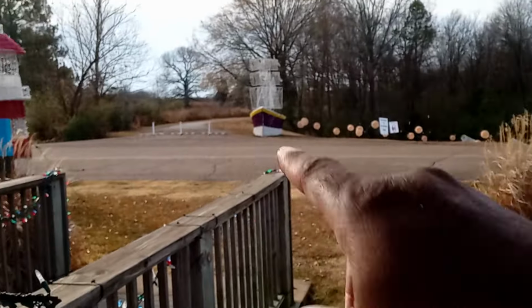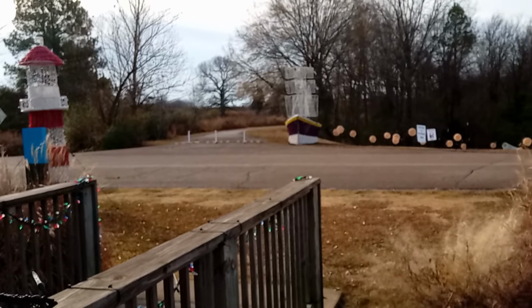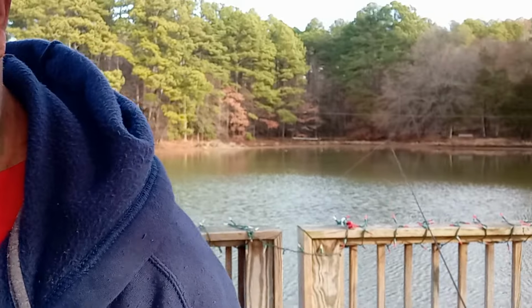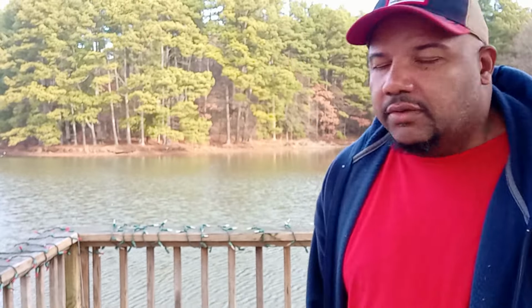Also, I'm going to go over there and try to fish. It's a pond right over there. I don't know how often it has been fished, but it's a pond over there. I've never fished over there before.